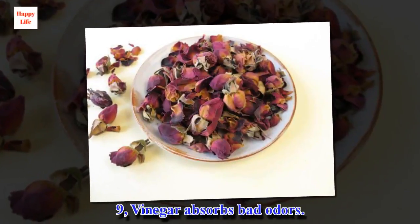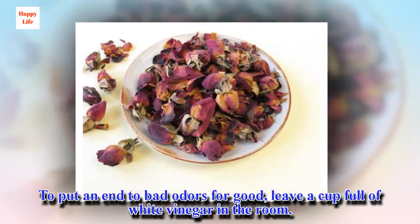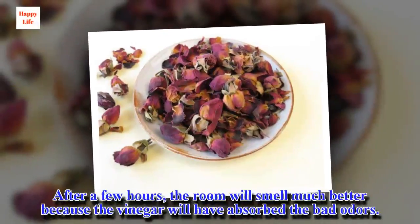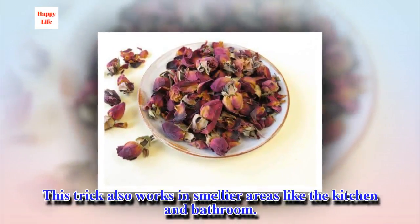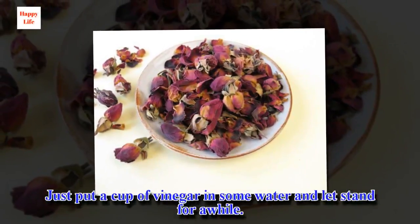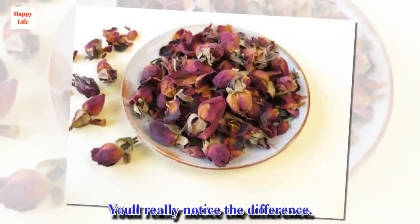9. Vinegar absorbs bad odors. To put an end to bad odors for good, leave a cupful of white vinegar in the room. After a few hours, the room will smell much better because the vinegar will have absorbed the bad odors. This trick also works in smellier areas like the kitchen and bathroom. Just put a cup of vinegar in some water and let stand for a while. Remove and discard the water. You'll really notice the difference.